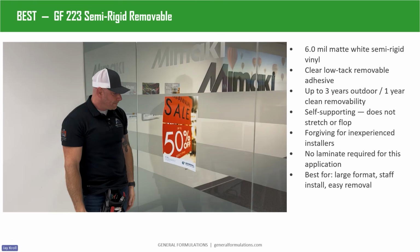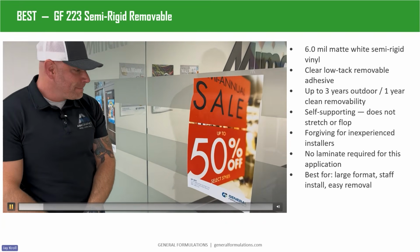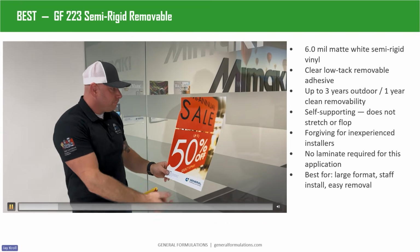But our best, and we're going to go back to Matt, he's going to do a little song and dance here for us on 223. This is our 6 mil matte semi-removable, semi-rigid removable. There you go. All right, this installs with 223. This is our 6 mil low tack removable film.